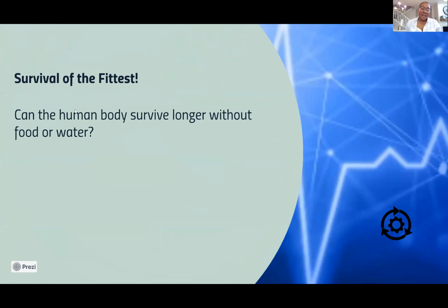All right, so now, any talk I do, I always like to start out with some brain teasers. That's just my little thing and I really like it. So of course, feel free to take yourself off mute or answer in the chat or whatever have you. But we'll start with a couple of questions and I'll start to dive into the actual meat of this presentation. So survival of the fittest. Can the human body survive longer without food or water? So let's see if somebody wants to take a stab at answering that.